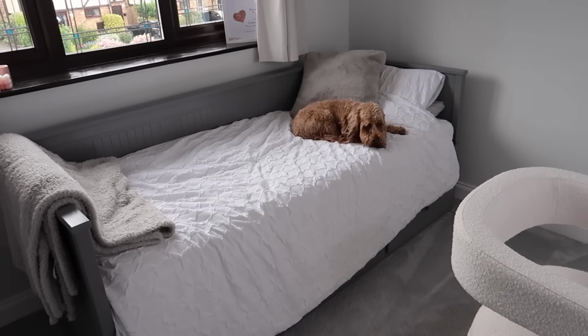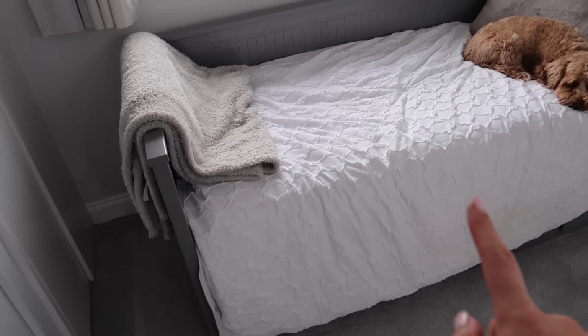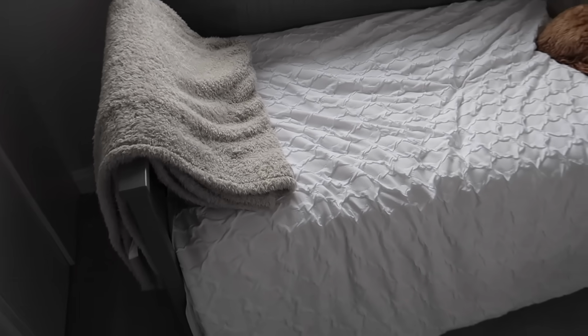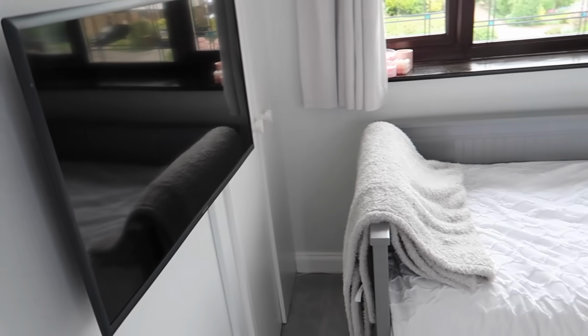I think this bed was here in my last video, but I've just got new bedding for it. I can't remember where this is from. I feel like it's Next. I've got this teddy bear blanket that was kindly sent to me. It goes really nicely just over the bed like that. The same TV is on the wall for guests when they stay.